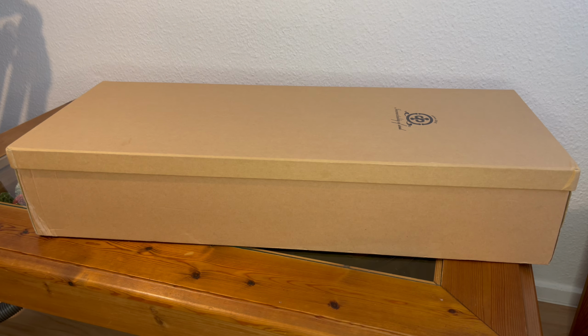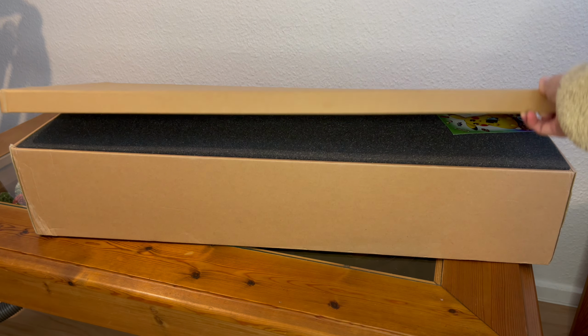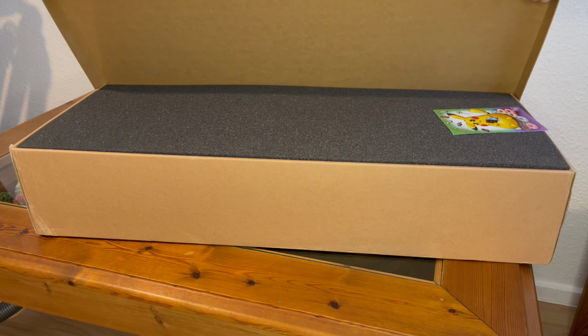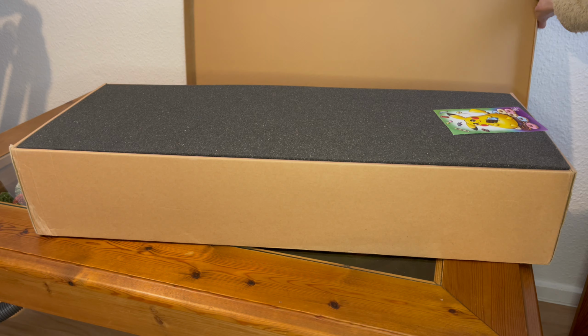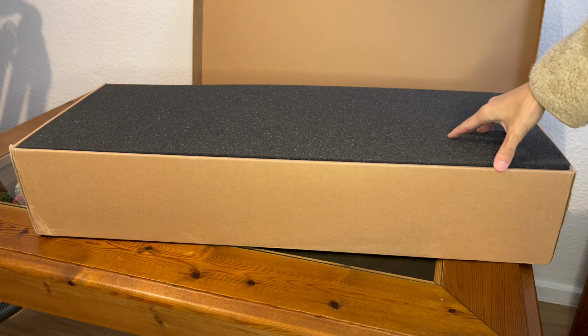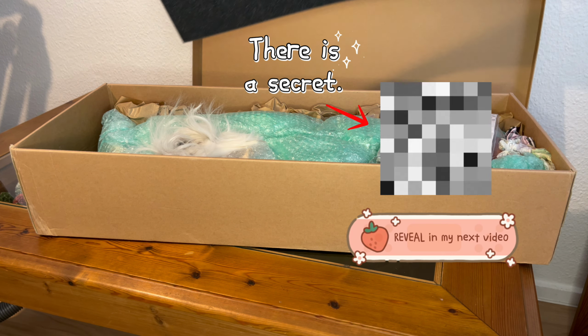As you can see, it's an Immortality of Soul box, but my friend removed the stuffing out of it, so it should be filled to the brim with just BJDs and BJD stuff. So let's take a look. Of course, the cover is still the stuffing. And I got a cute card. How adorable. Okay, 1, 2, 3. Oh my god.